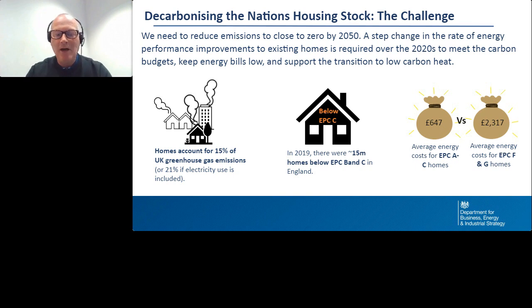We also have the Energy Company Obligation, ECO, which has been really successful in supporting energy efficiency and heating measures for low-income and fuel-poor households across Great Britain. We just consulted on the next phase, ECO4, and we've increased the value of that fund as well. We're going through those consultation responses and looking to bring in the successor ECO scheme in 2022. But what I will focus on is the Social Housing Decarbonisation Fund.